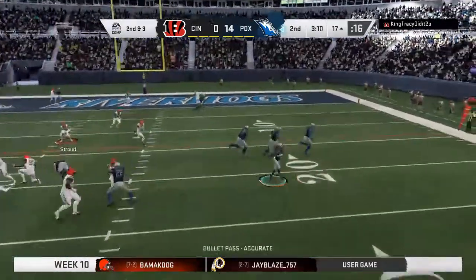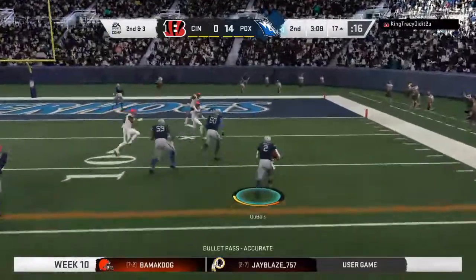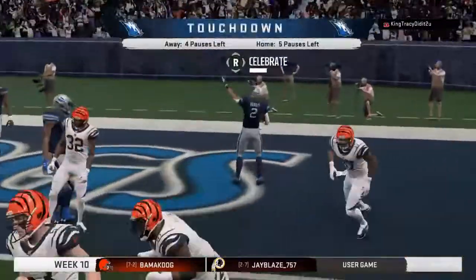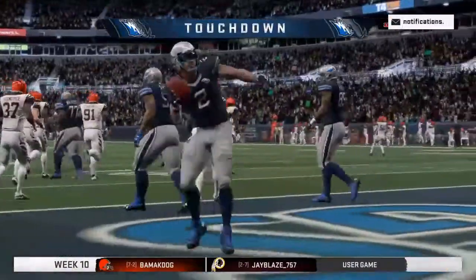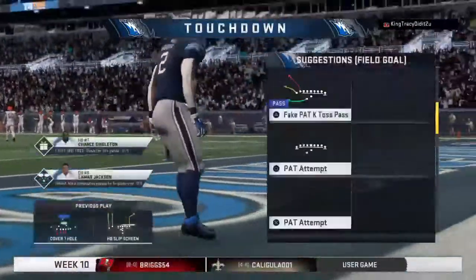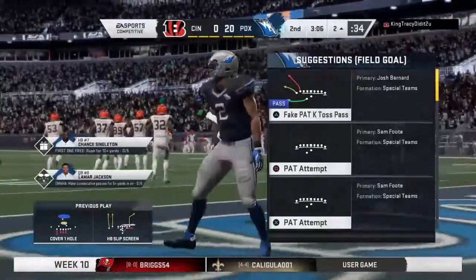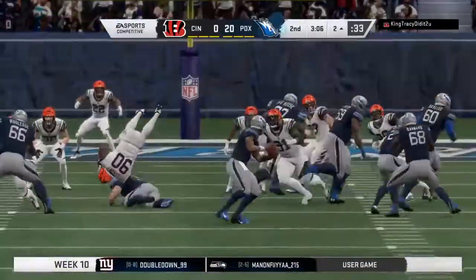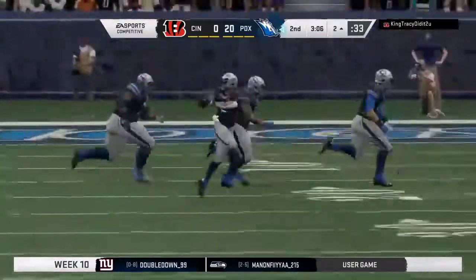Now it's Jackson. Oh, it's a screen pass. That's complete. And he will take this one in for a touchdown. A great effort there. On his way to a monster game, 3 first-half touchdowns. And his guys are going to add on to their lead.